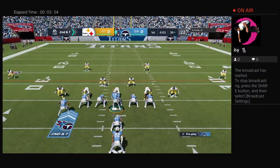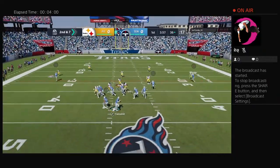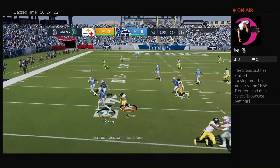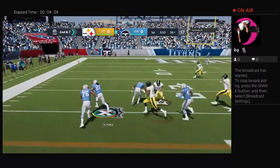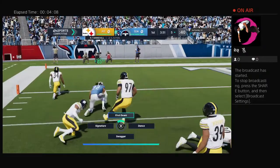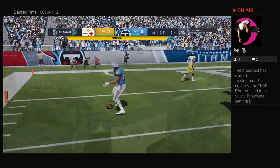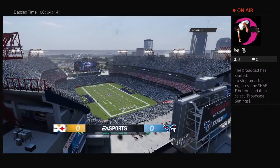Screen. Watch the screen. To throw is Tannehill. They set up the screen for Henry. Room here to run. And he gets it all the way down inside the 10 and mark him at the 5. That one goes for 30 yards.